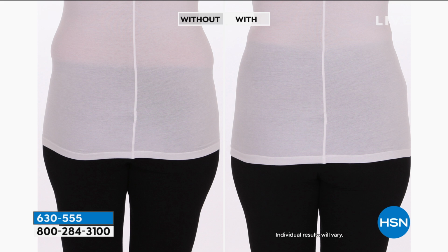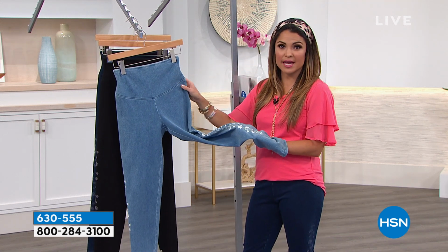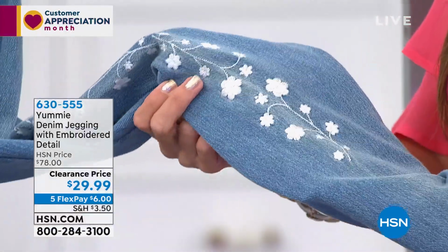And this is such a great opportunity too, if you haven't tried Yummie, to get in at this price point, because these alone were $78. Yummie is a national brand, so you can find them in the high-end department stores easily at $70, $80. So it's a fantastic value.